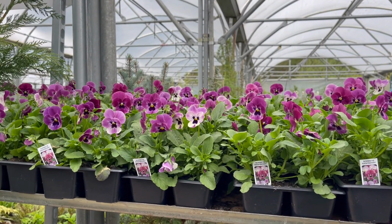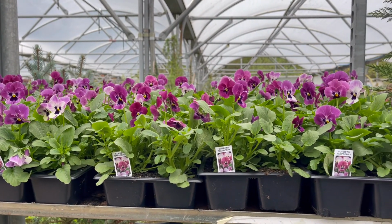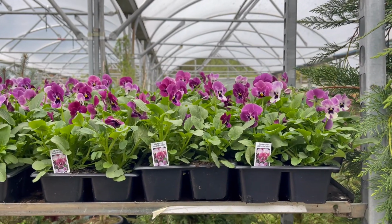But look at these pink ones though. So they're called sorbet raspberry. I think I'm gonna get some of the pink ones. They're stunning. And the yellow ones, why not? Why not?